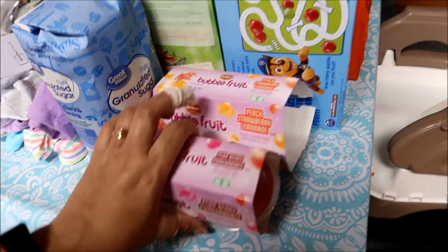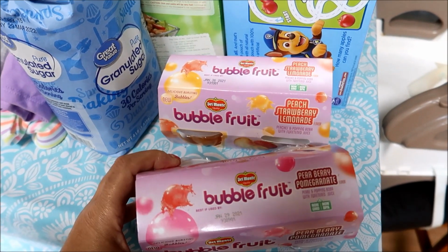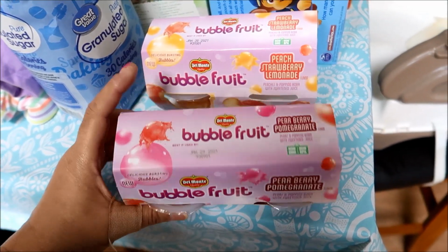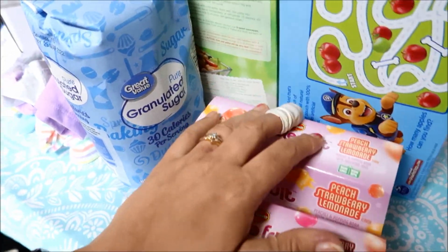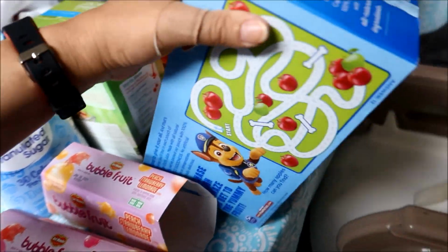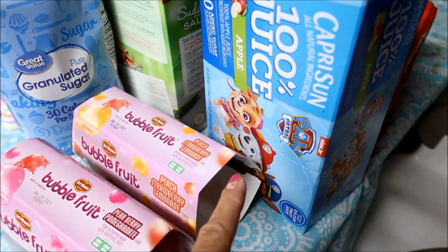So the girls absolutely love this bubble fruit, and they had it at this Walmart. So we picked up the peach, strawberry, lemonade. This is their favorite, pearberry with pomegranate. I didn't pick any up last week because I forgot. Well, actually, I didn't forget, they just didn't have it. And I always buy them the 100% apple juice Capri Suns.